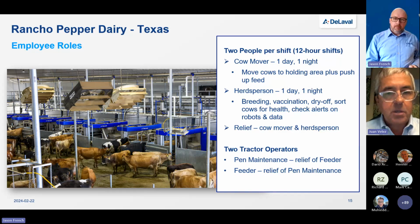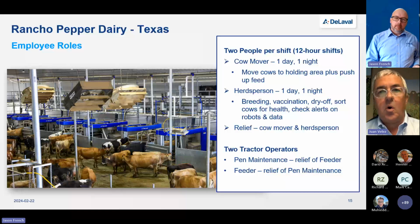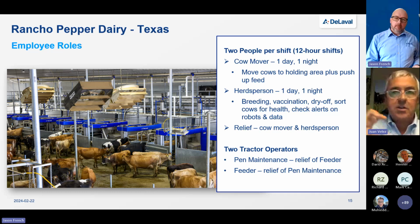Those 12 hours are shift hours, but they're not total working hours. The reason for that is there's a lot of downtime for both of them in between, because the cow mover brings the cows in, checks that everything is going well, has time to wash and clean some robots, and then he could relax for 10-15 minutes until it's time to go and get the next pen. And he has to be paying attention to synchronize the timing to go and get the next pen.